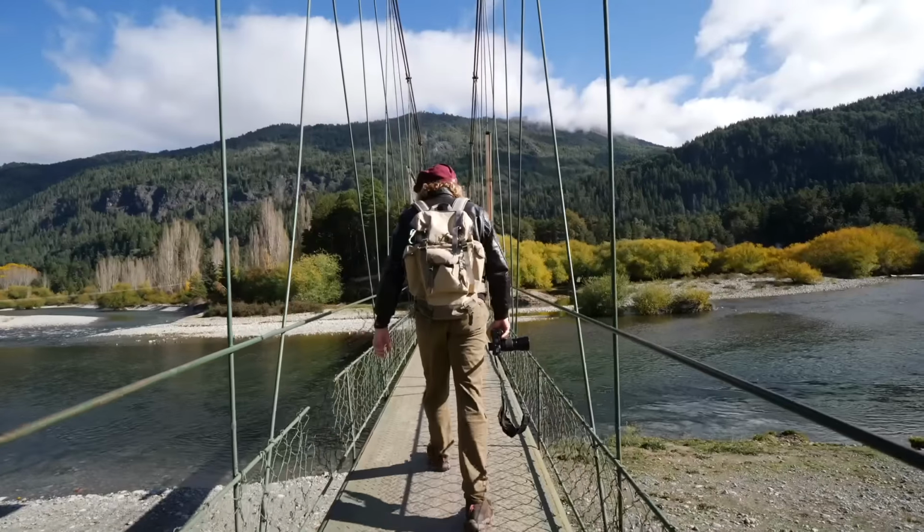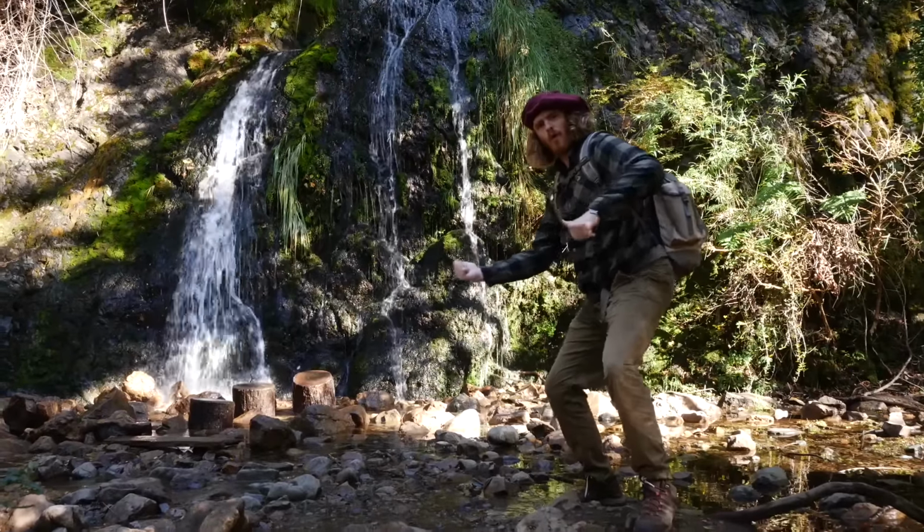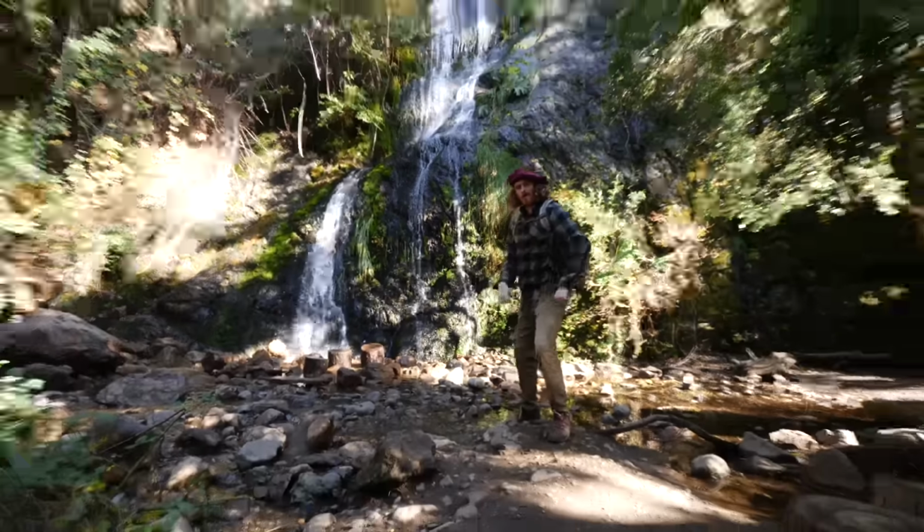That's great. A little bit of a rickety old suspension bridge, but beautiful views. Waterfall. Nice dance move. Woohoo!